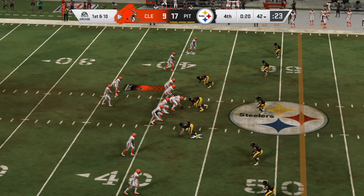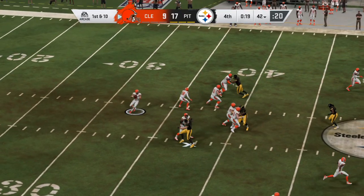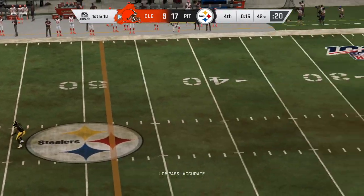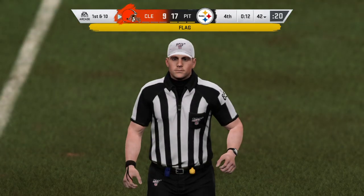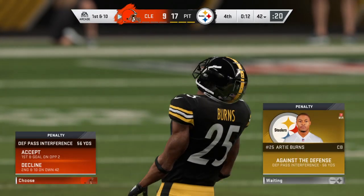Mayfield now just 7 of 15 so far, but he's got a 1st and 10. Back to throw. He's going to let it fly. And that's going to wind up incomplete. However, we do have a flag down. Let's check in with our referee.